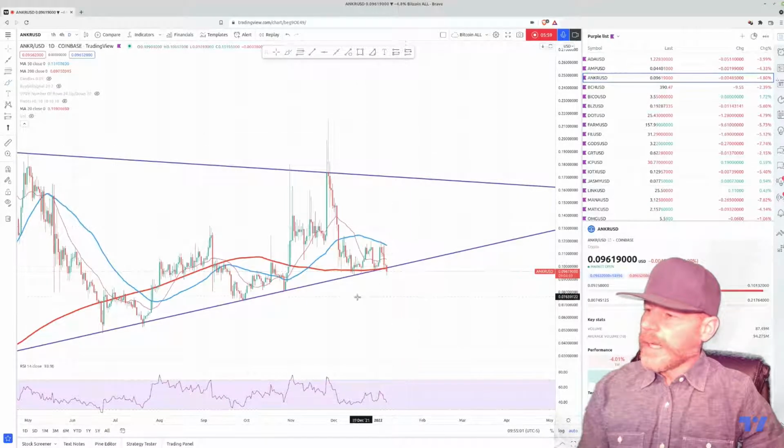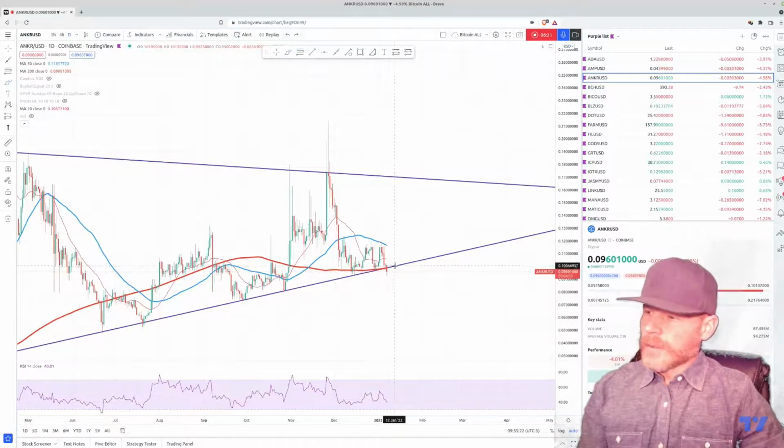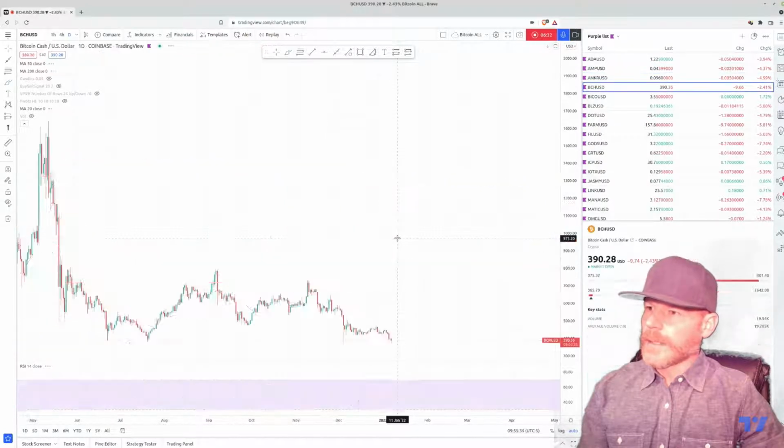The reason I put Anchor on this list is because I believe, now I don't know if this is true or not, but if we close up here, this remains on my purple list. If we close down here and open another candle and confirm that move below this purple trend line, I take it off my purple list. But right now it still remains on my purple list because we have not dropped below this purple trend line and confirmed. I understand we're below right now, but we need another confirmation candle on the daily for me to take it off of my list.